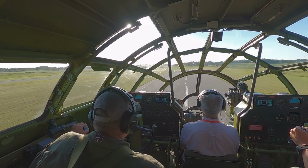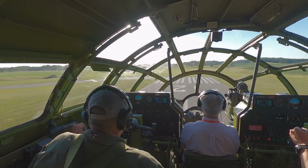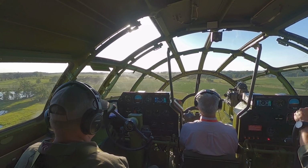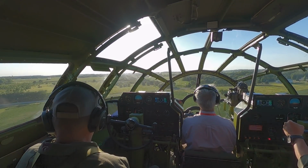But the other part of that too, back to the wartime though, if something had happened to the flight engineer, the pilots had minimal control of the throttle, so you could still, in all theory, get home and land the airplane.